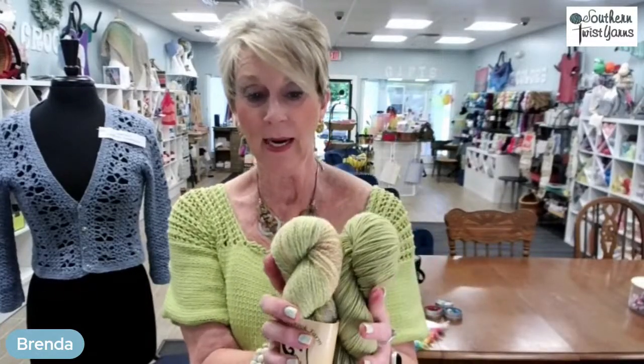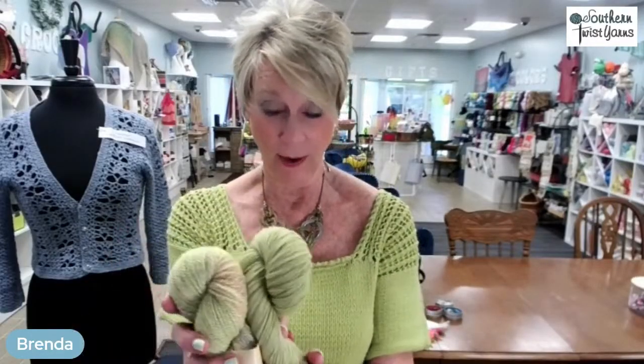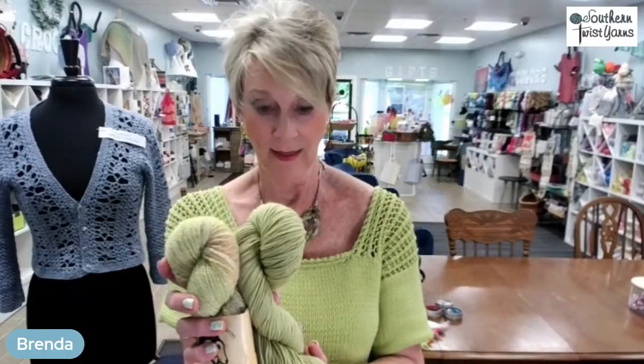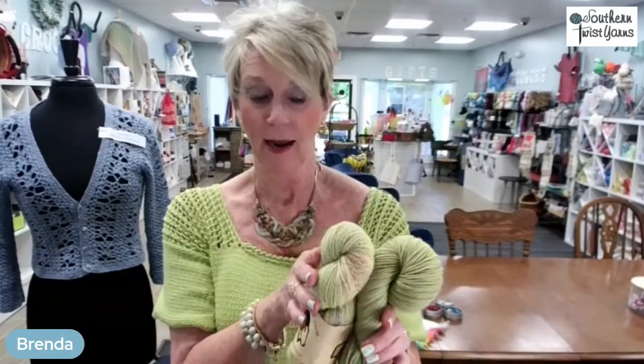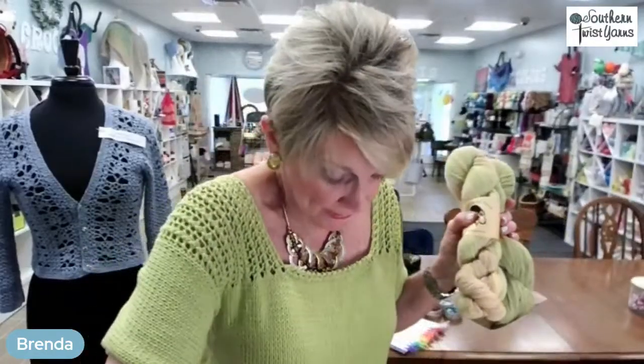So we'll be making kits up with these. They'll be going on sale, hopefully by next week, since EB isn't here. I'm kind of running the show by myself, so I may not get them done, but you can certainly come in and look at the yarn, squeeze it, touch it, see what you feel like. I know some people just aren't big woolly people, but I like it, and it would make a great gift.